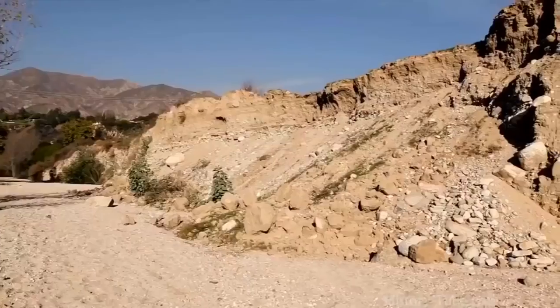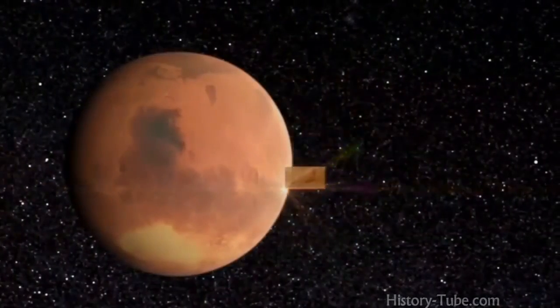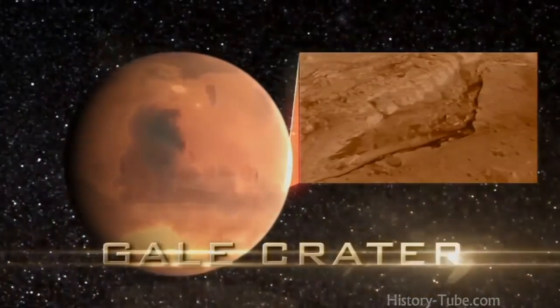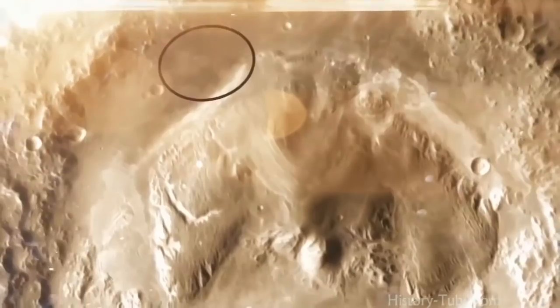The final site is the best place on Mars if you want to just study layered materials. So why do we like layered materials? Because just like this outcrop behind me, they give a record of time, of how things change over time. By studying different layers, you can rebuild the geologic history of Mars. So there's a place called Gale Crater, which has a 3-mile stack of layered rocks.